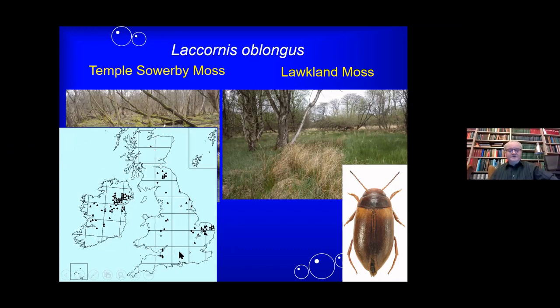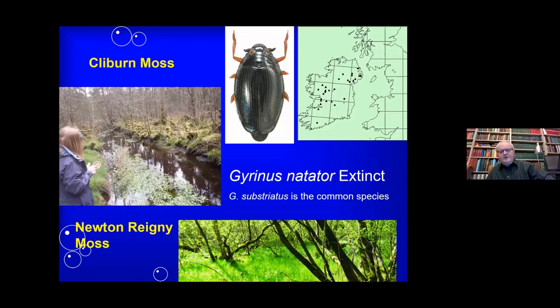But this is an example of one of these species that doesn't know it yet, but it is in trouble, because if it's not careful, it's going to go the same way as the other species that have the same sort of distribution pattern. Here's another one for you.